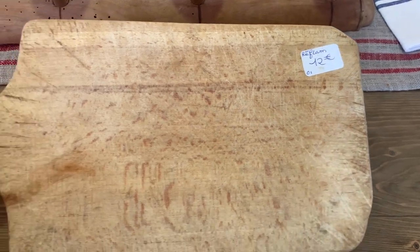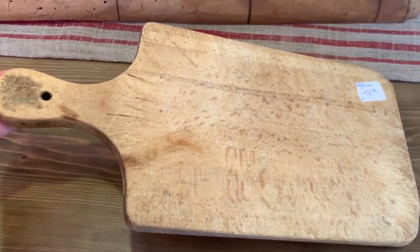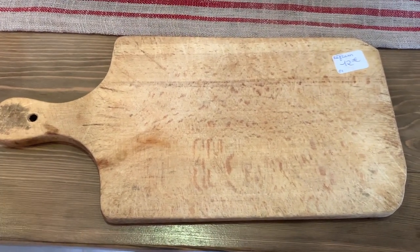And this one was 12 euros, but when I brought all the items up to her, she ended up totaling everything and then giving me a discount off of the total price. So that was really nice.